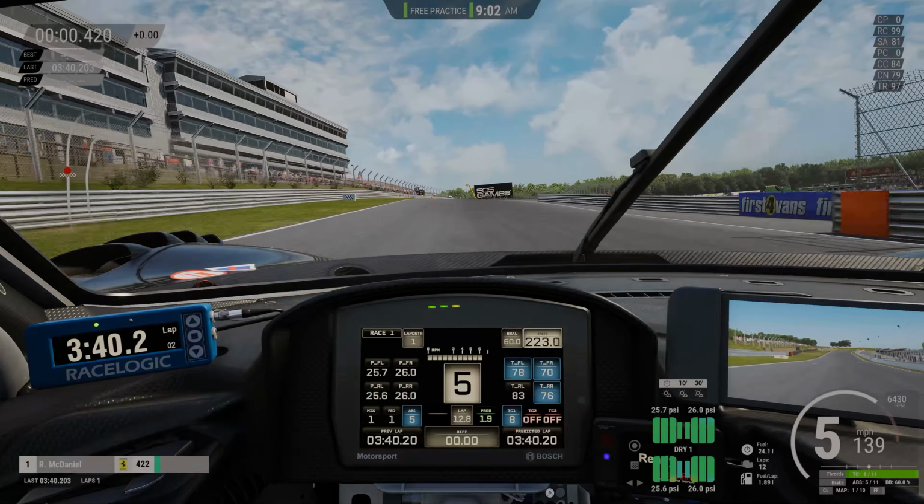Sector one is quick. I'm trying to concentrate on my trail braking as much as possible. Do these corners as quickly as possible. That lap time was 127.94. That's your best lap in this session. Wow. You got one underneath. Looks like you can duplicate that.